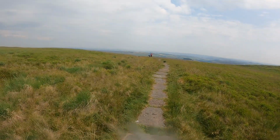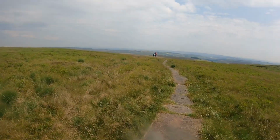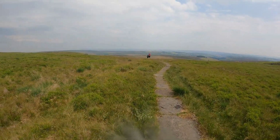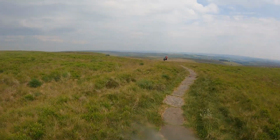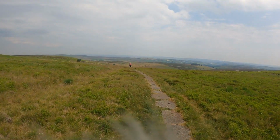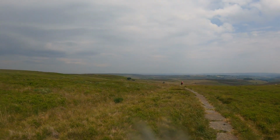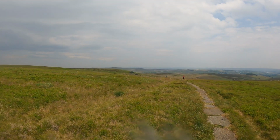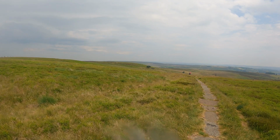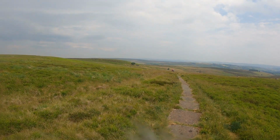Slog up this hill, but concentrating walking. Here's the payoff. Wowzers. Glorious. Now the building over there, apparently, I think this is Top Withens, and apparently was the inspiration for Wuthering Heights. This is Bronte country. This place.